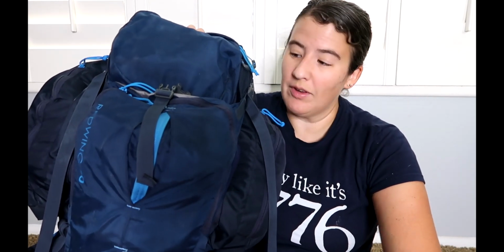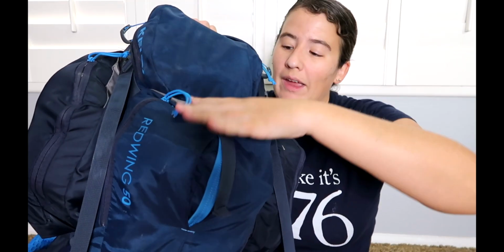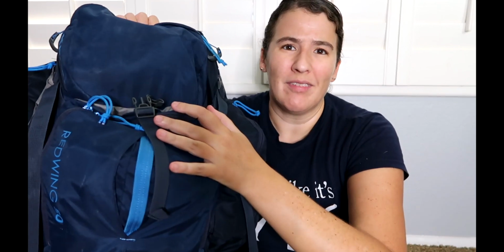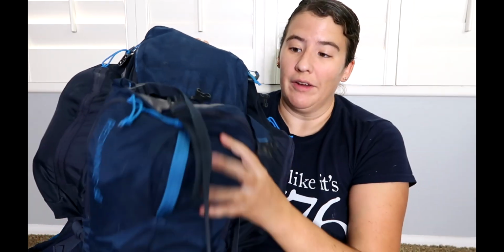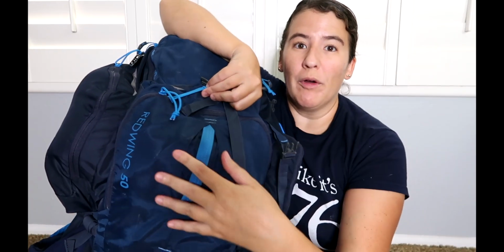So I'm putting the tent poles in this stuff sack pocket type of area, and it just works out better. Anyway, that covers everything in this pocket. You can see this is just a stuff pocket, and I don't have anything else in here. So why don't we cover what's in this pocket?